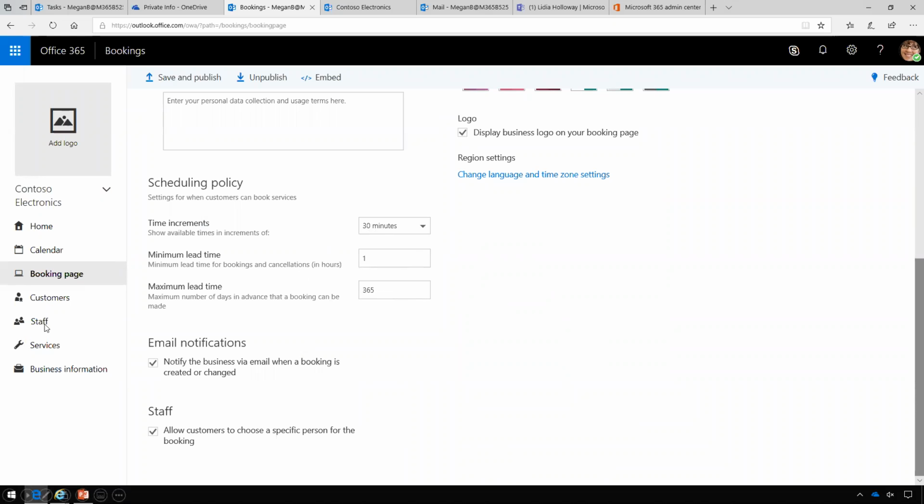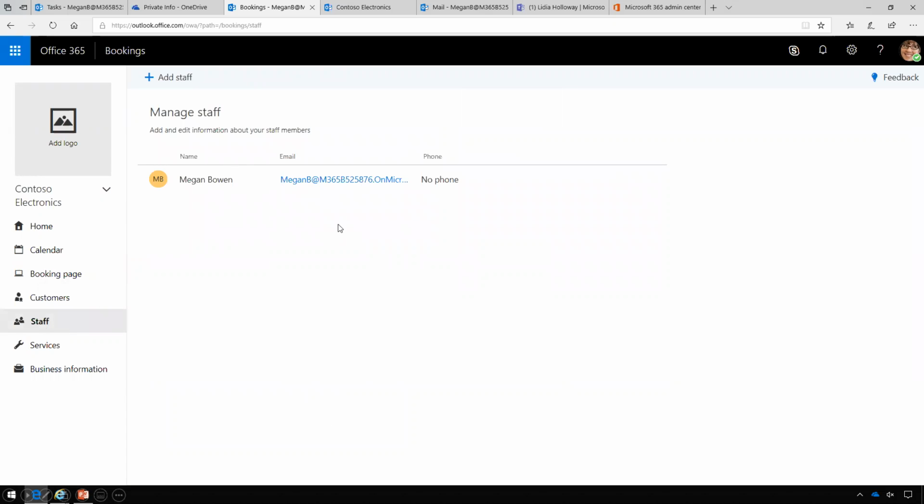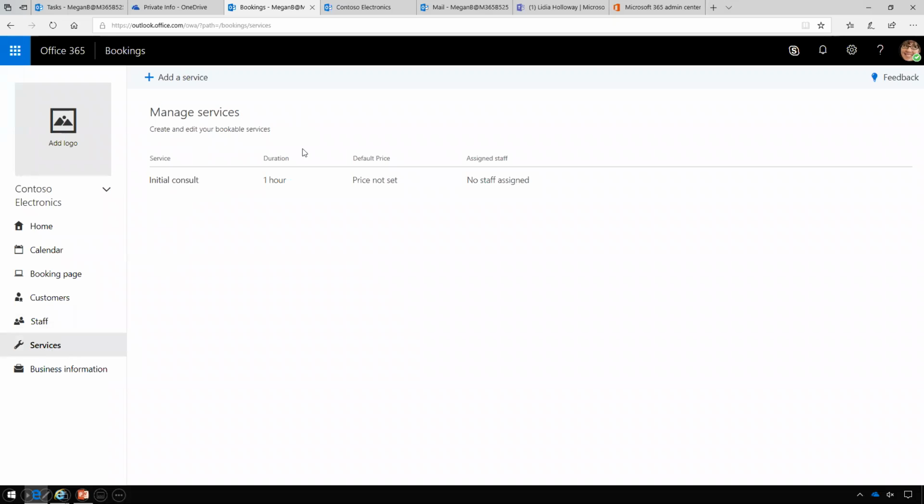And here on the left, if we went to staff, that's where we would add the people that we want to be available to deliver this particular service. And here on the left, if I go to services, I can add additional services. Right now, I've got one set up here. It's just an initial consult for 1 hour. And there's no particular staff, although you saw a moment ago, the only staff member is Megan inside there.